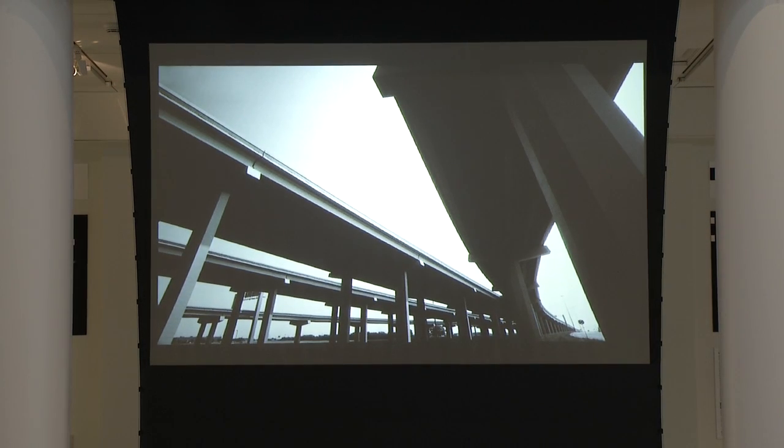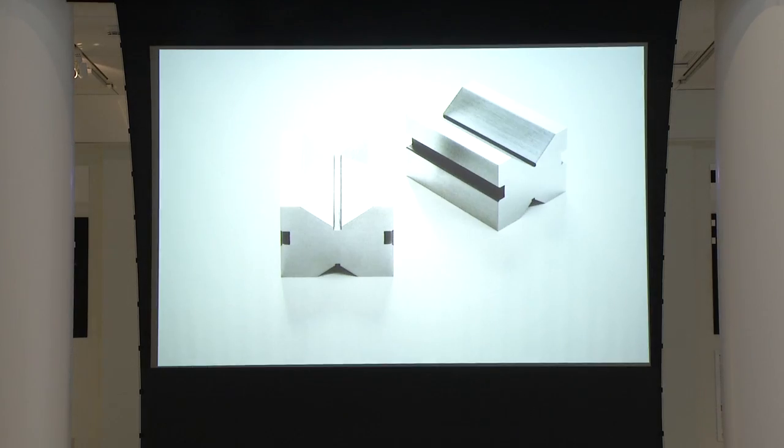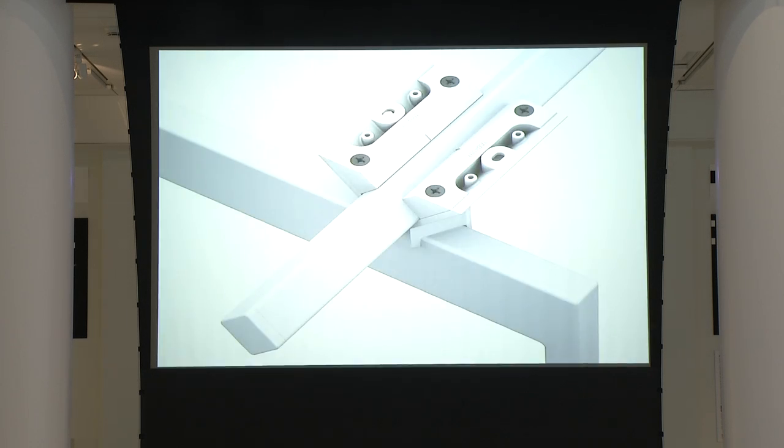But then we still needed to come up with some way of connecting the verticals and the horizontals. And there, another item was a source of inspiration, which are these V-blocks, which we use in a model shop, where whatever you drop in, it self-centers and stays in place. And this became the basis for this connecting piece of our horizontal rail and our vertical U-shaped leg. We call it the cradle, and it makes a very, very strong connection.